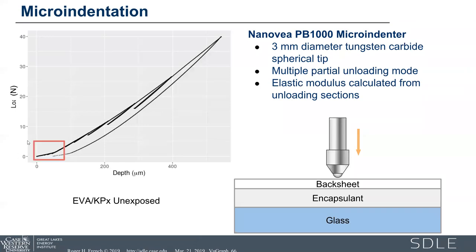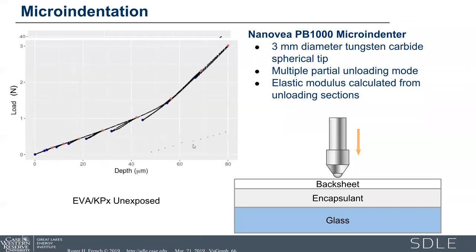However, if we zoom into this region over here, which is only up to 80 microns, we can see there's a clear change point at around 55 microns. And we can assume that this first section of the microindentation is reflecting the behavior of the backsheet. And you can see the unloading portion shows an elastic plus plastic response. However, after this section over here, we can see the response is mainly purely elastic. That means we are getting to the rubbery encapsulant.